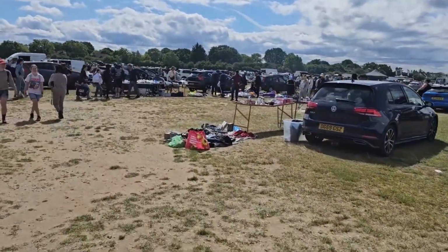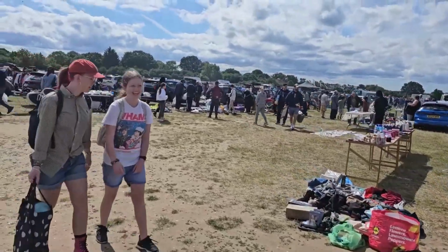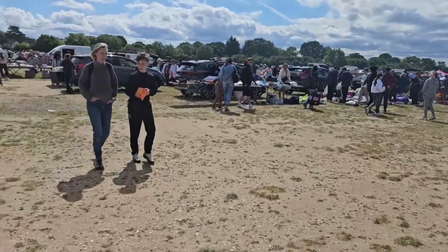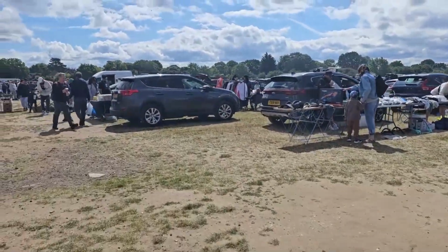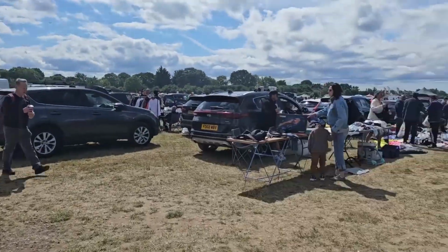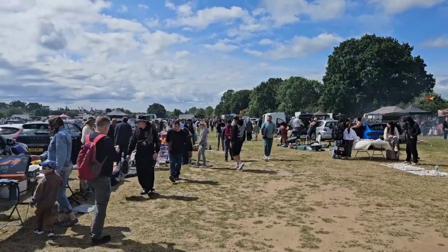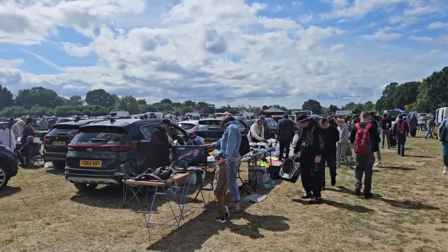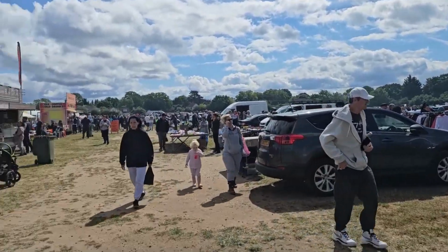See, it's absolutely massive. It's now been open for 3 hours, I think. You can see all the stores, absolutely massive. I haven't got a GoPro, so at the moment I'm just filming on the phone. I will be investing in one, so we'll be able to get some live footage, etc, as we go around.